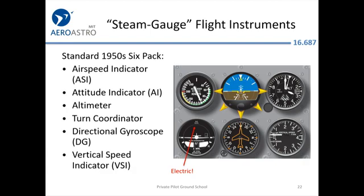So you've got your six-pack. You've got your airspeed indicator on the top left. You've got your attitude indicator or artificial horizon. You've got your altimeter on the top right. Vertical speed, coming down around to the lower right, tells you how fast you're going up or how fast you're going down. A directional gyro, which is like a stabilized compass, shows you where you're pointed, assuming it's been adjusted properly. It has to be reset to the compass in flight every now and then.